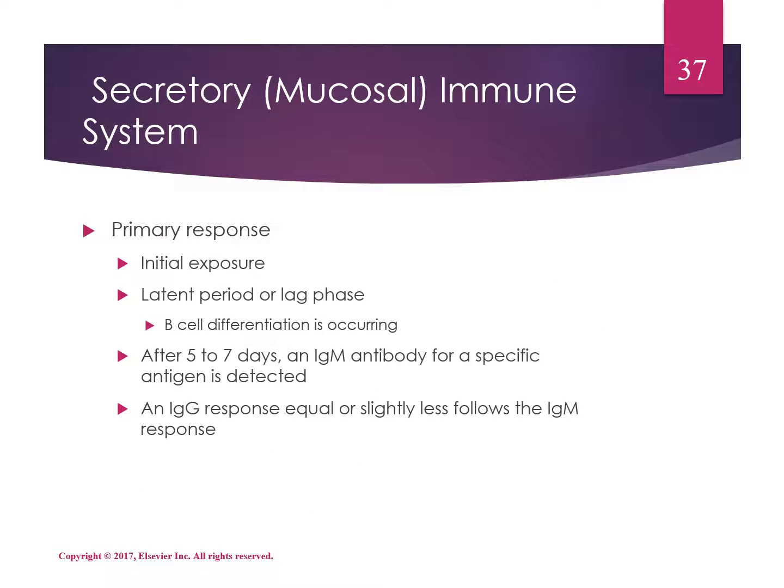So your secretory or your mucosal immune system is a primary response. Initial exposure has a latent or lag phase. B cell differentiation is occurring. After 5 to 7 days, an IgM antibody for a specific antigen is detected. An IgG response, slightly less, follows the IgM response.